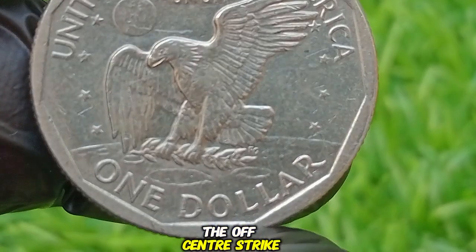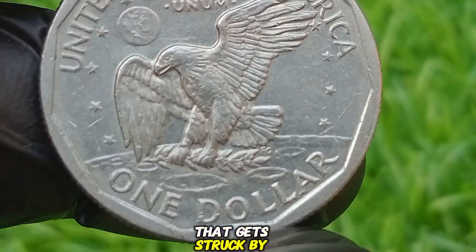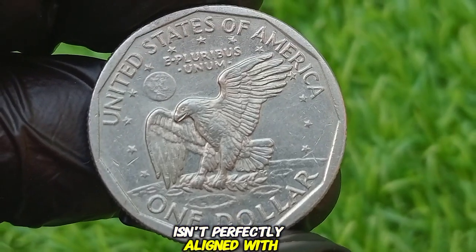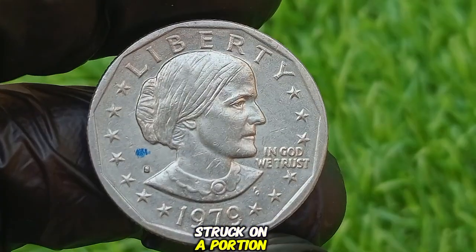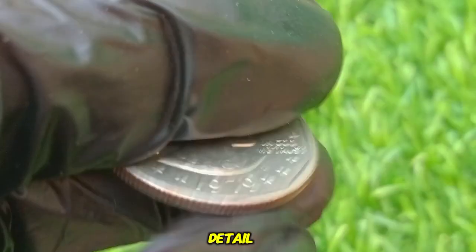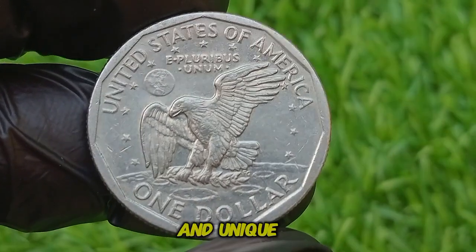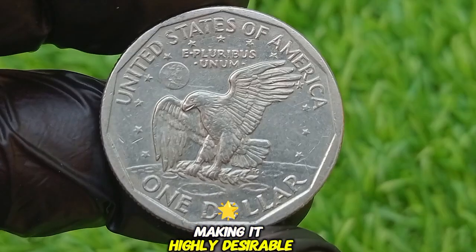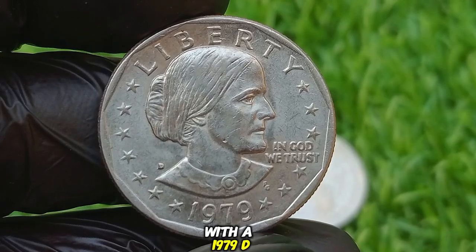2. Off-center strike. The off-center strike error happens when the planchet, the blank metal disc that gets struck by the coin die, isn't perfectly aligned with the die. This causes the design to be struck on a portion of the planchet, leaving the rest of the coin blank or with very little detail. An off-center strike can give the coin a very unusual and unique appearance, making it highly desirable among collectors. With a 1979 D Susan B.